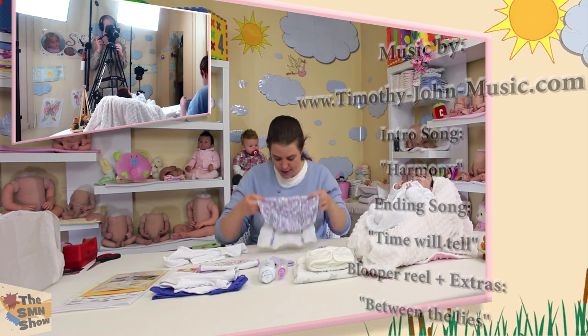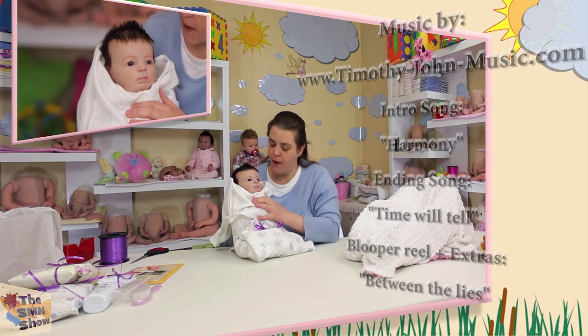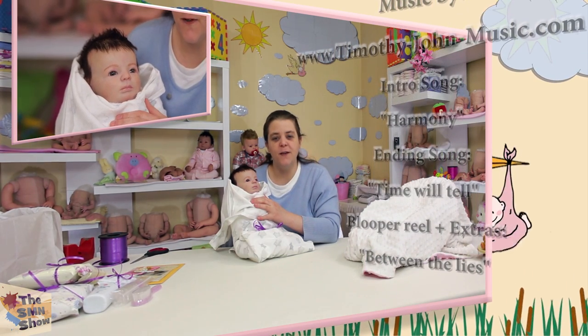Oh my God. So I've got her box all lined with some nice white tissue paper. So we will grab her box and put her in and send her home.